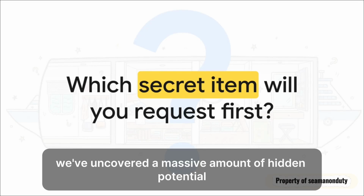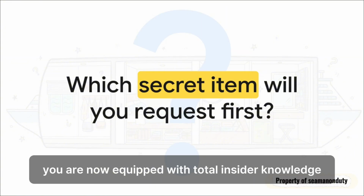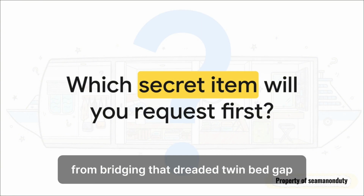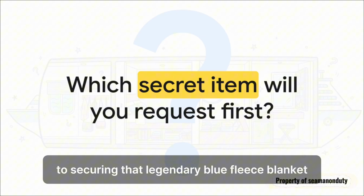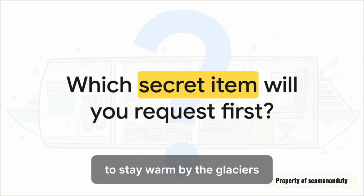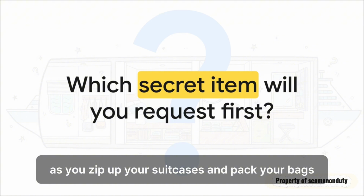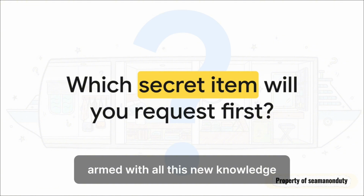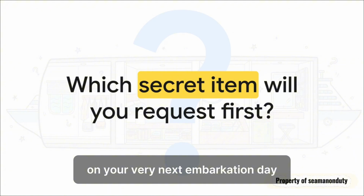We've uncovered a massive amount of hidden potential for your next voyage today. You are now equipped with total insider knowledge, from bridging that dreaded twin bed gap, to opening up massive shared balconies for your whole family, to securing that legendary blue fleece blanket to stay warm by the glaciers. So I leave you with this final thought to ponder as you zip up your suitcases and pack your bags. Armed with all this new knowledge, which secret menu item will you request first on your very next embarkation day?